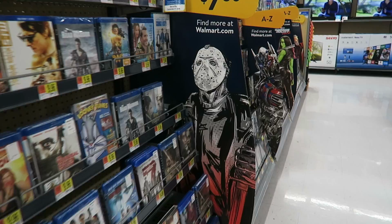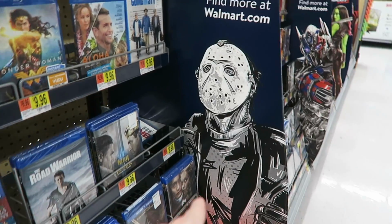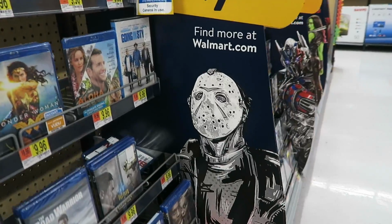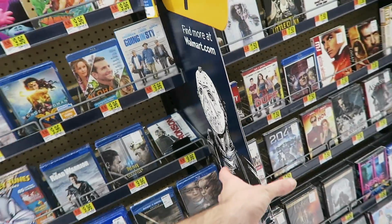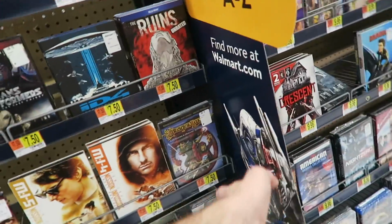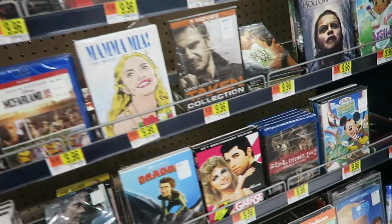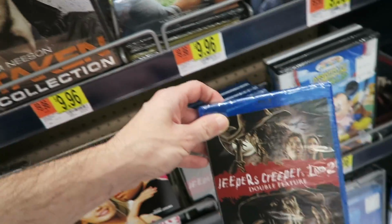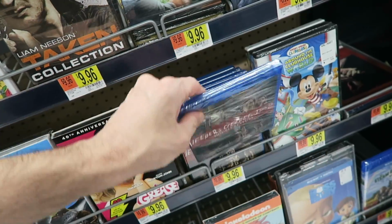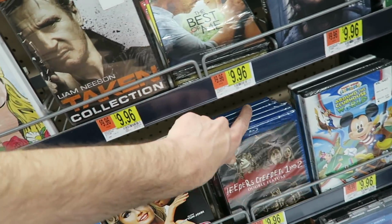But I do think this is cool, a little end cap thing that they have with Jason on it. But it's Jacket Jason, but still it's Jason nonetheless. I like how they have these little things that separate the different areas and stuff. But yeah, like Transformers and things. But this right over here, I didn't know they had a 2-pack of it and a Blu-ray set together. Jeepers Creepers 1 and 2 in a pack from Scream Factory. That's new to me right there.